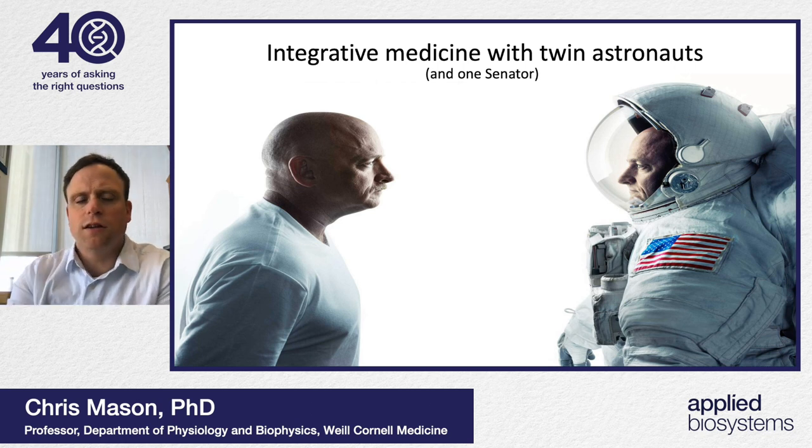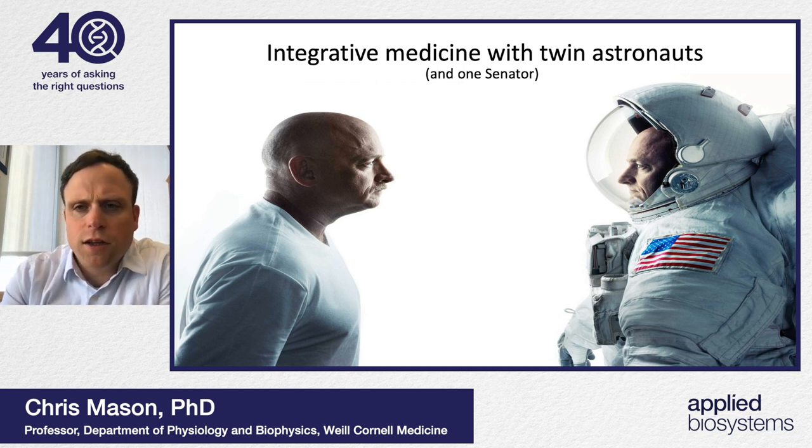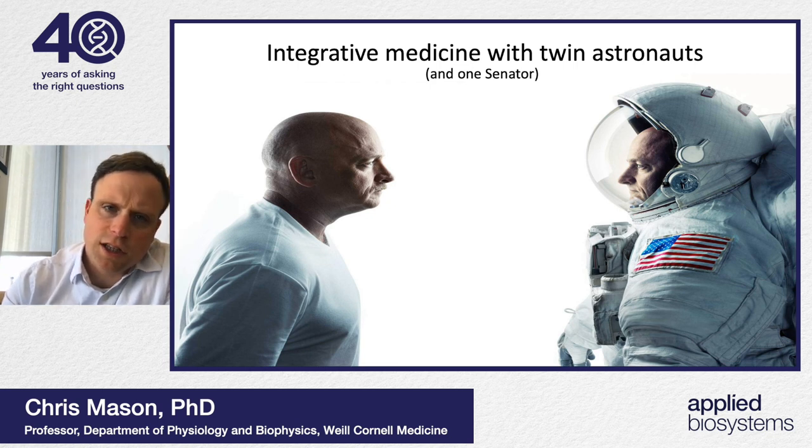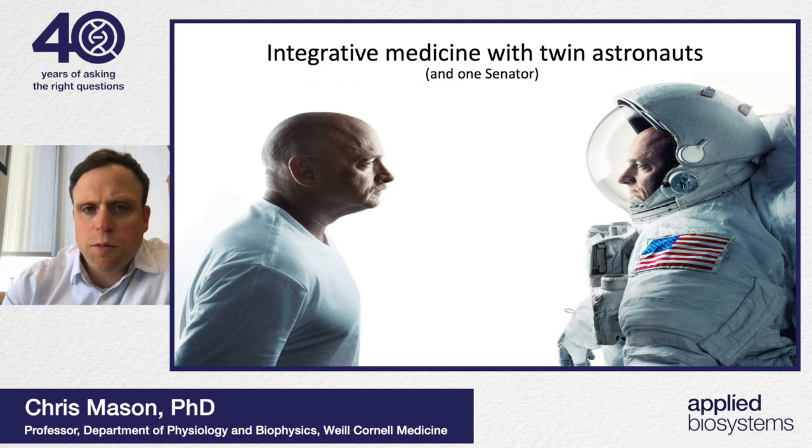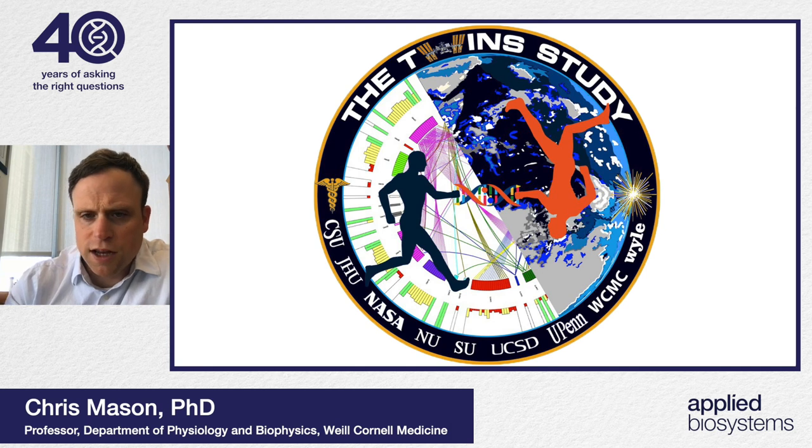We worked particularly on the NASA Twin Study as one of the labs leading the genetics on this effort. This is where Scott Kelly on the right went to space for a whole year, and his brother Mark Kelly on the left, who is now Senator Kelly, stayed back on Earth. And we did as many measurements as we possibly could for these twins. This is what's called the NASA Twin Study.